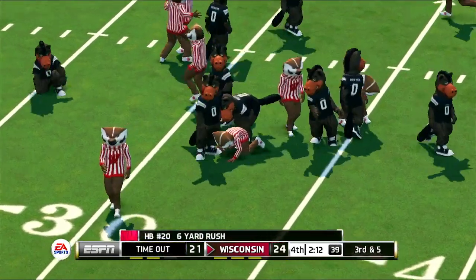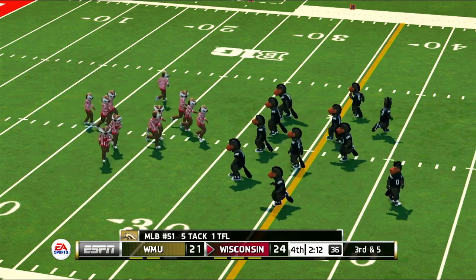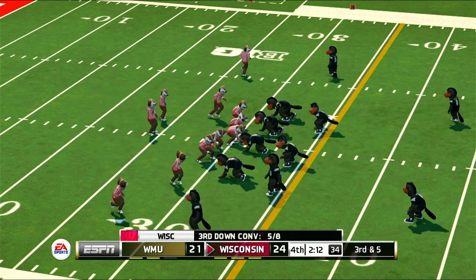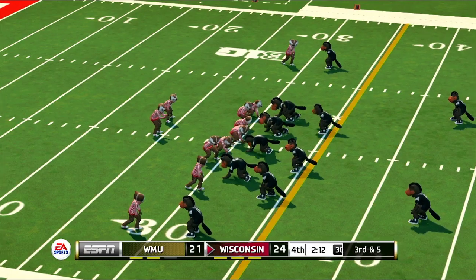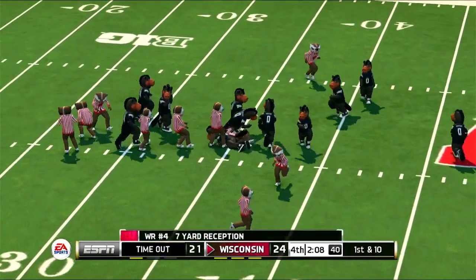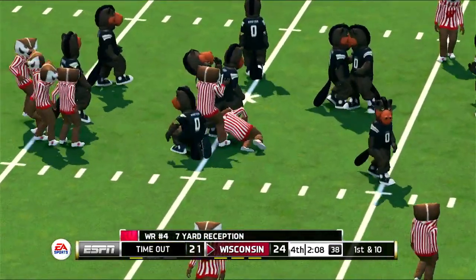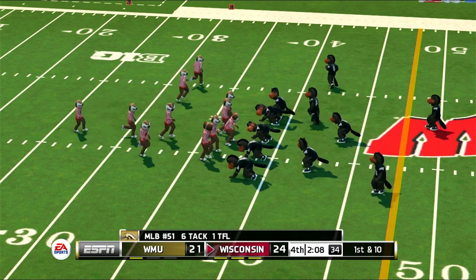Run to the outside. Western Michigan just took their first timeout from their own 30-yard line. Third down. Red two, yellow three. And he's hit immediately. Well, on third down, we expected them to go to the air, and they did just that, picking up the first down.